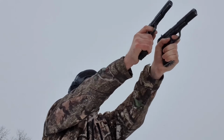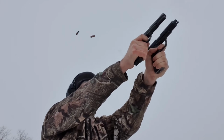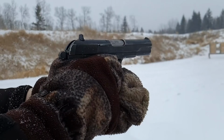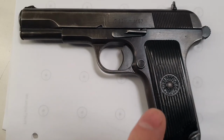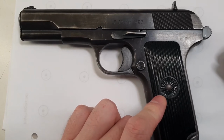Now, the cheapest handgun you're going to find out here is the Tokarev, or sometimes you can find the M57s as well. These are fairly old surplus pistols. They're still available in Canada. You can get them right around $200. I got mine surplus for $170, and they're old and cheap.